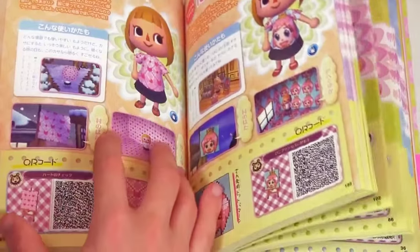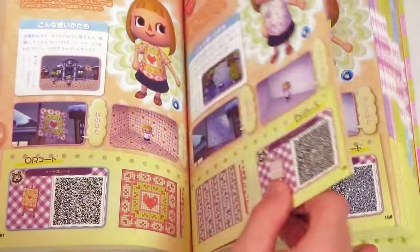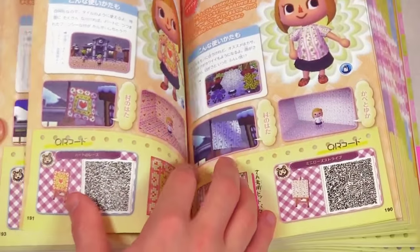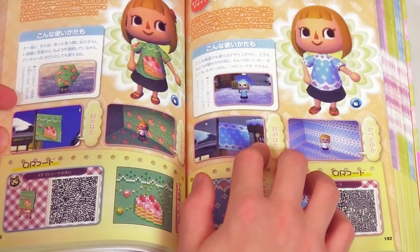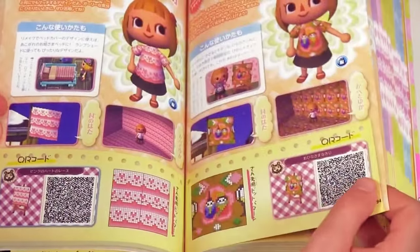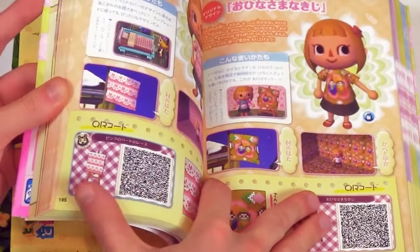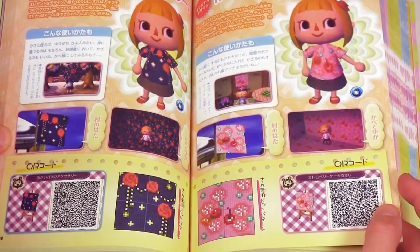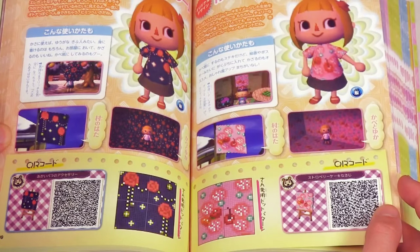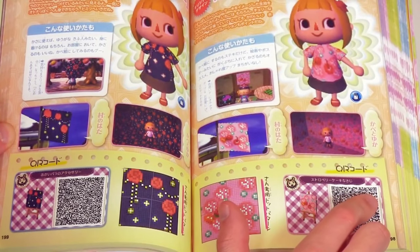Hearts. Ooh, a flag that has cake on it. It's a pretty good flag. Little Japanese figures. Ooh, a cherry flag. It looks like it's got a ladybug eating a piece of an orange. Or maybe I'm just crazy.